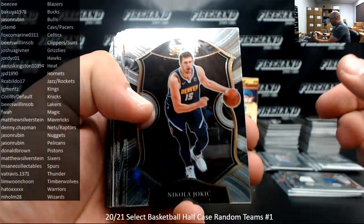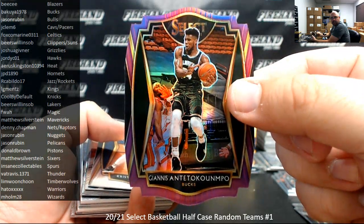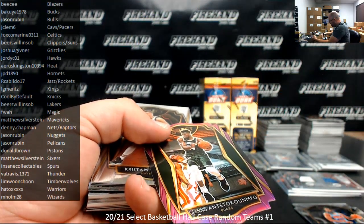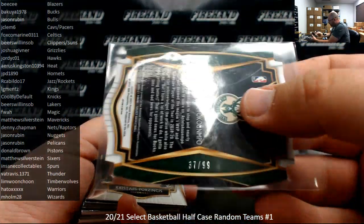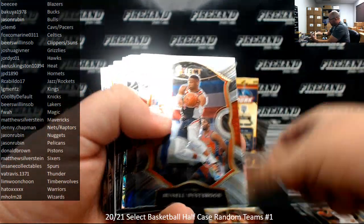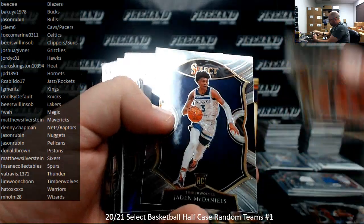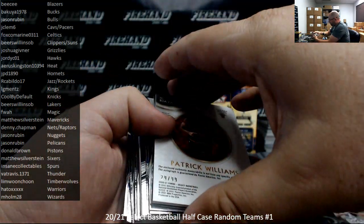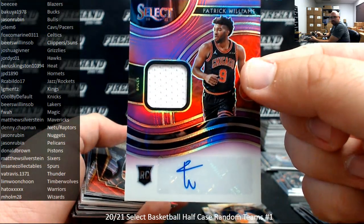All right, box four. There's a purple premier level of Giannis to 99, Milwaukee Bucks, Bakuya. World champion Bucks, 37-99 on Giannis. Kemba Walker scope. Patrick Williams to 99, rookie jersey auto. It's a purple version. Boom. The Bulls, Jason Rubin. Well done.